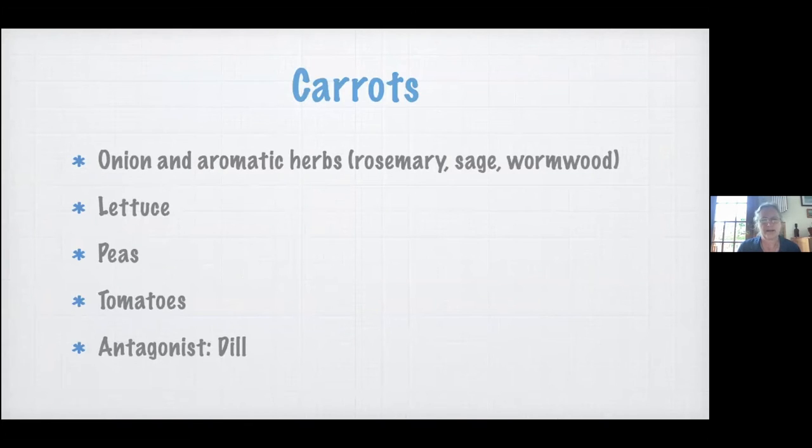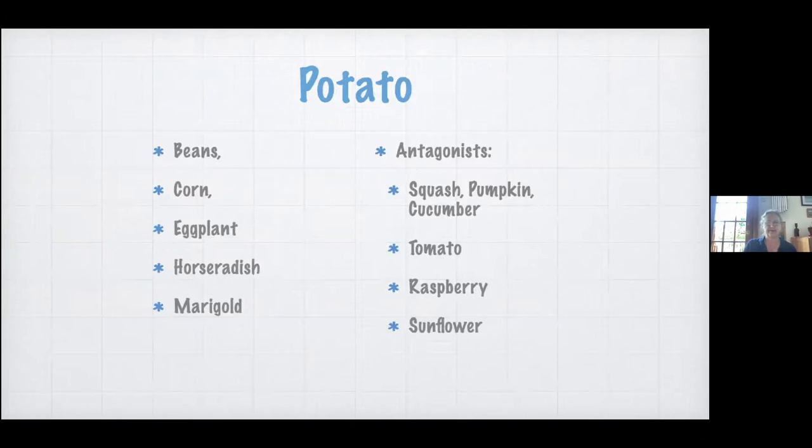Carrots, of course, we talked about carrots like onions and aromatic herbs because it deters the carrot rust fly. They also do well with lettuce and peas and tomatoes, and dill is not their friend. Potatoes do well with beans, corn, and eggplant. Apparently, eggplant is a good trap crop. You plant it at the corners of your potato beds, and the pests that prefer eggplant don't like the potato as much. So it's a sacrificial planting. You're not going to get eggplant if you plant it that way, but you're going to get fewer pests on your potatoes. And horseradish is another one they say to plant in the corners of your potato patch.